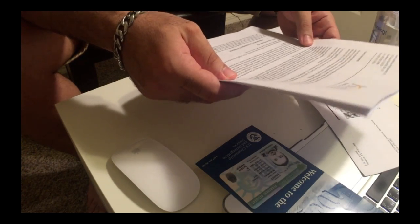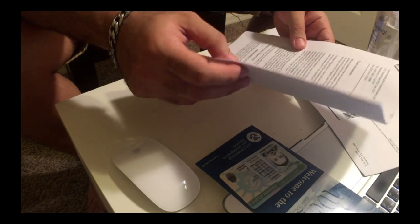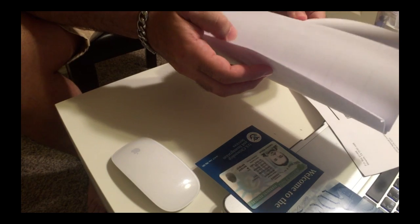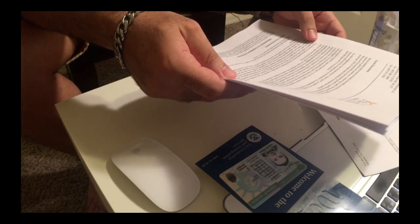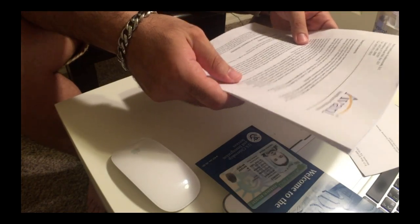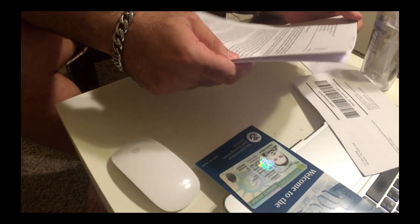So Avant provide the healthcare professionals with an 8-page document telling them all the do's and don'ts for a permanent resident, and so I'll be reading this and then we'll talk about it in another video.